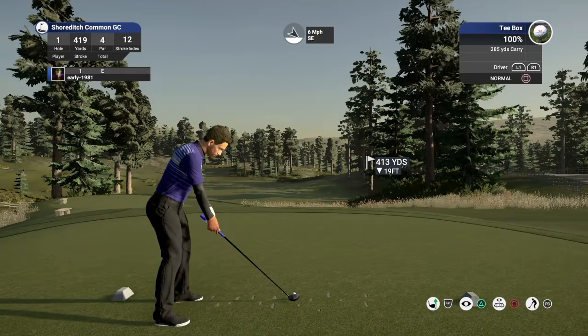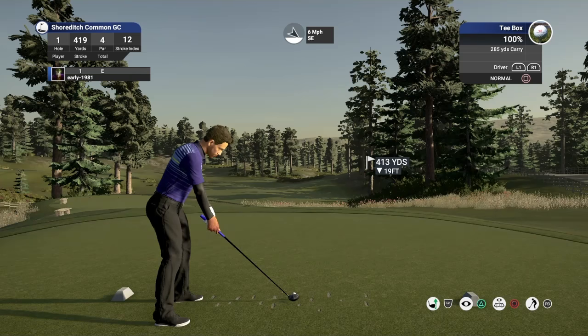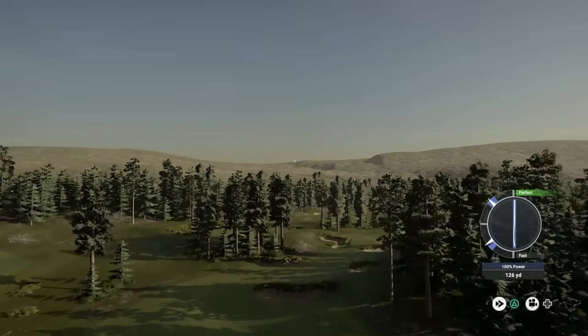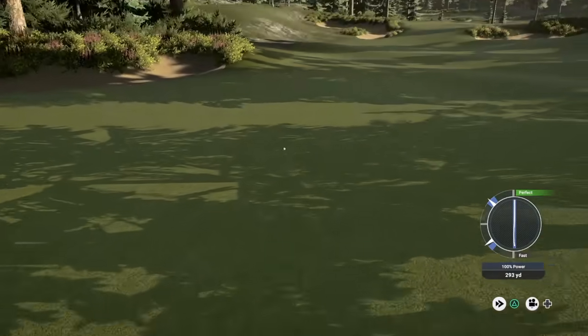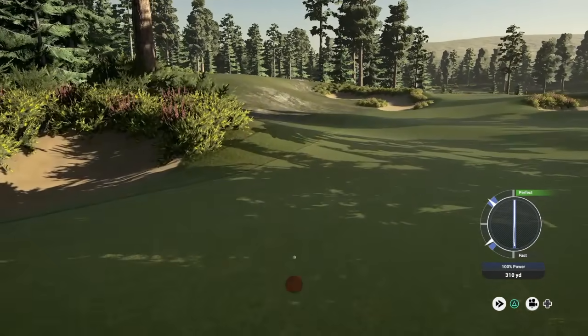I'm just going to let the wind take us round here. So aiming left centre of the fairway. Hopefully that wind can hold us up and bring us round to the right. Hopefully I can swing better than in the previous video. Good opening tee shot. I would imagine this may kick slightly to the left, but hopefully we've got enough fairway to work with. And that is a fairway in regulation on the first hole.